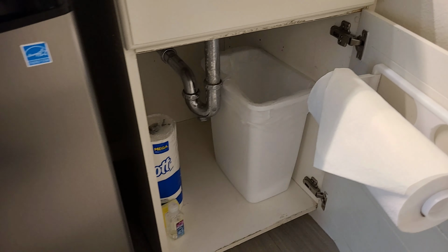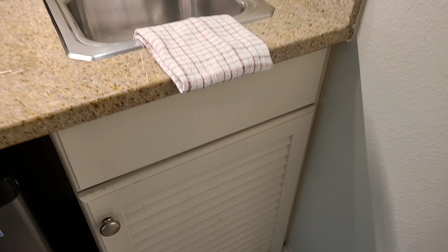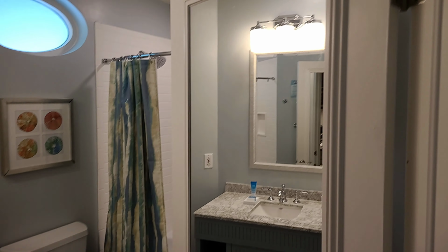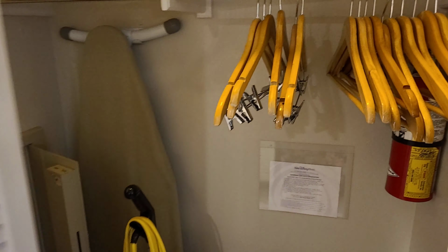And here we have our soap, paper towels, trash. Doesn't look like there's a recycling bin. Full-length mirror, nice full-length mirror right there. And if we turn this way, here's our closet.